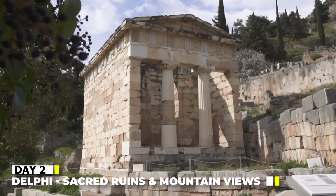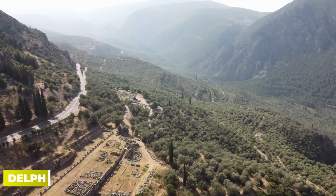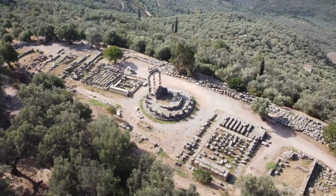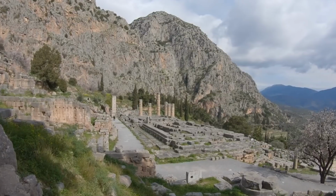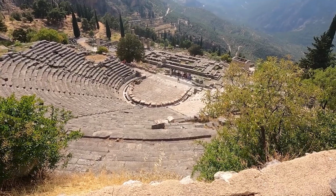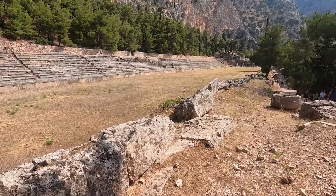Day 2, Delphi, sacred ruins and mountain views. Day 2 brings you to Delphi, a mystical haven the old seers called the navel of the world, where the oracle's cryptic prophecies once steered kings and empires from her perch in the rugged mountains. It's a can't miss for history lovers and dreamers, with ruins whispering tales of a mighty past.